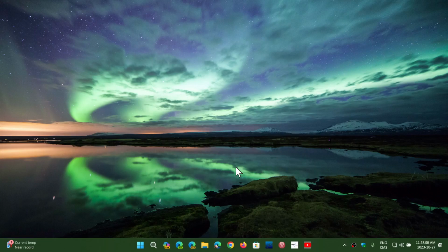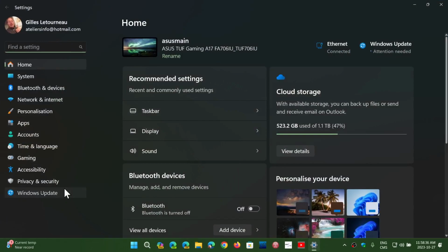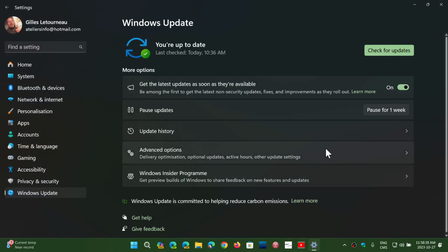Well, for those that did not see the Moment 4 features, because they were rolled out last month, they were officially rolled in with the Patch Tuesday of October. But the problem is Microsoft turns features on or off, and some of you didn't see the new features, some of you did. Well, there are hints that yesterday's bug fixing update that was released has turned on pretty much all the features in the Patch Tuesday, in the Moment 4, sorry.